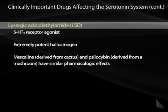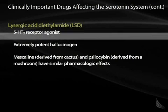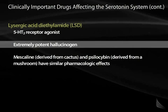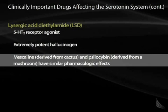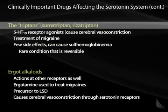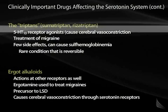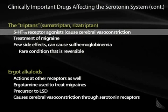LSD, or lysergic acid diethylamide, was a drug of abuse especially popular in the 60s and 70s that is actually a 5-HT2 receptor agonist. This drug is a very powerful hallucinogen and is similar to other compounds such as mescaline and psilocybin, which are derived from natural sources. Other medications known as the triptans, including sumatriptan and rizatriptan, are commonly given for migraine headaches. These are 5-HT1D receptor agonists.